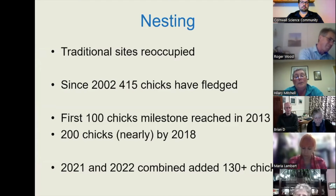Since 2002, we've seen 415 chicks fledge in Cornwall. It took us from 2002 till 2013 to reach our first 100 chicks milestone. So that was quite a long time, but it only took about 5 years for the next 100 chicks to fledge. So we nearly had 200 out by 2018. And 2021 and 22 combined have added over 130 chicks. That's exponential growth.